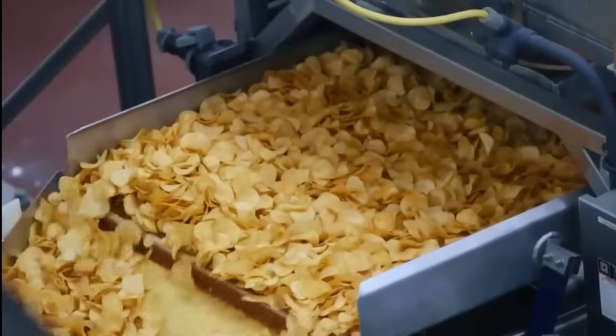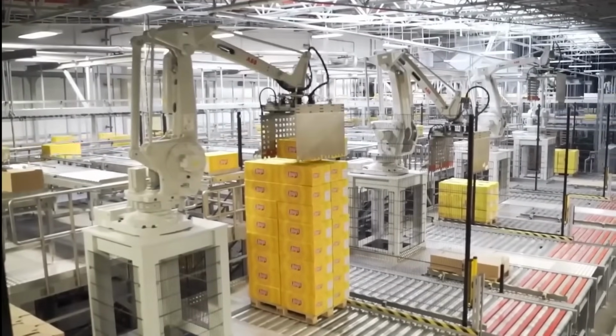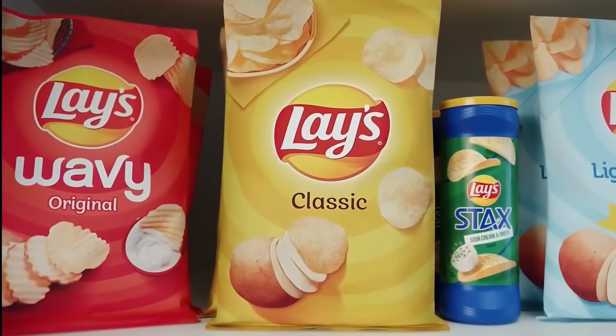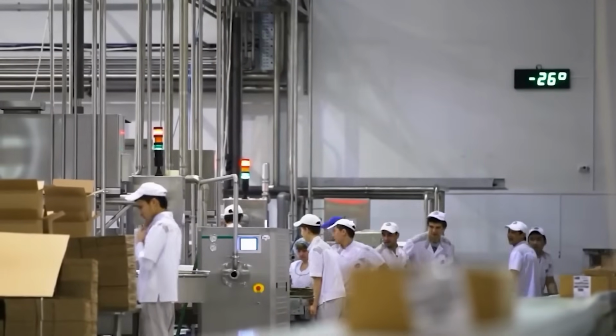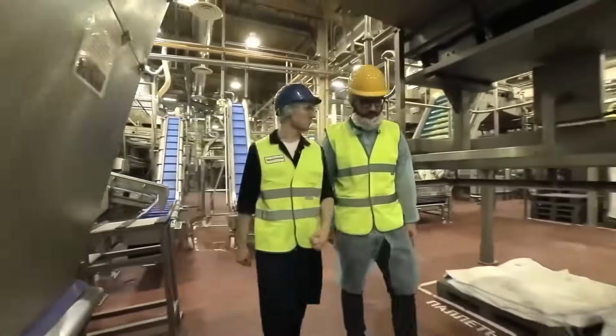Once the sealed bags are loaded into cartons, they are arranged onto pallets with extreme precision to maximize storage space and minimize movement during transportation. Each carton is labeled with important tracking information, including batch numbers, production dates, and expiration dates, allowing for full traceability. This ensures that if any quality issues arise, specific batches can be quickly identified and recalled if necessary. The pallets are then wrapped securely to prevent shifting during shipment, ensuring that the chips inside remain intact.